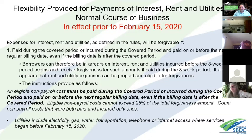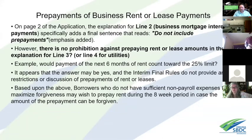So if you have things that are paid for, let's just say you started on June 1st, and you have your May electric bill coming on June 2nd, you can pay that and count it because it was paid in June. Even though it's for May, it still was paid during your covered period. And then if you have July come in, which is during your period, but you pay for it in August, then you can also cover that. So in cases, you could actually get 3 months worth of coverage during this 8-week period. That's pretty cool. And the same thing applies to rent or lease payments.